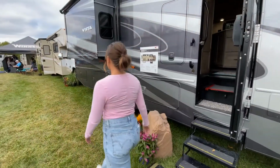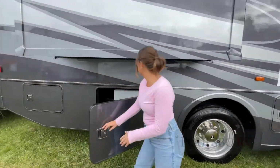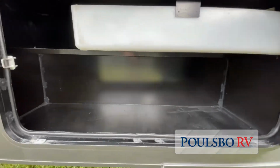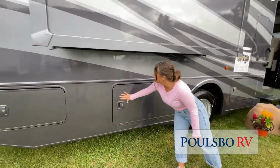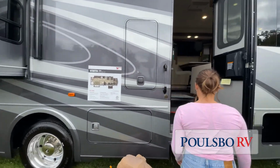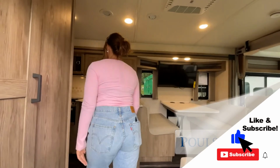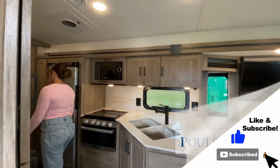Just like a brochure, this video is just a representation of the manufacturer's floor plan. For every RV made, just like a home, there are many variations of features, options, colors, fabrics, and other specifications. So, it's important to contact a Poulsbo RV team member for actual details about this floor plan.